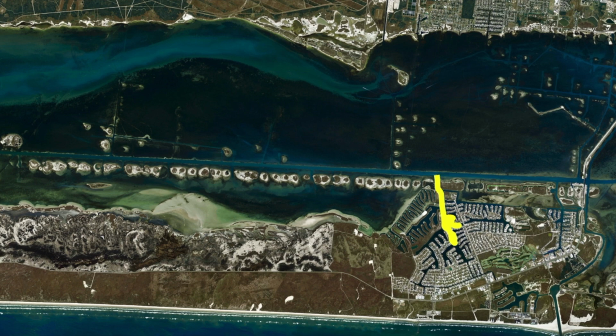You really don't have to buy any bait. Just get some artificials, catch plenty of reds and trout. Also, if you do want to get some bait, get some live shrimp. You'll catch lots of black drum and sheepshead.